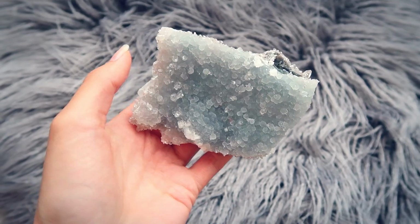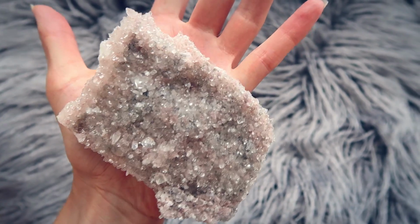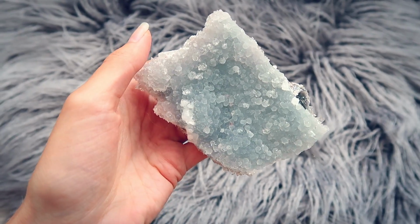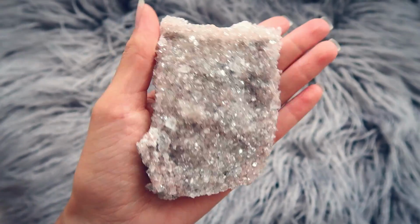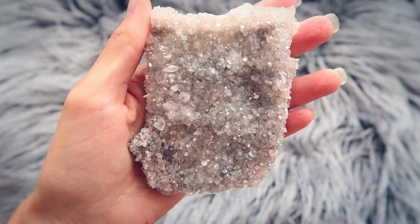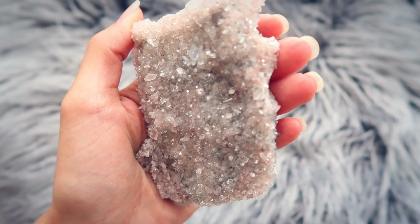So yeah, it's like a surprise on both sides. Which side do you like better? Matte? Sparkly? And this one looks really pretty to kind of display necklaces or whatever you want on it.